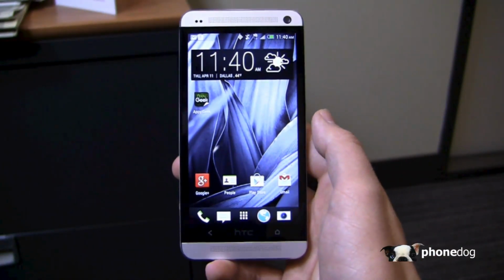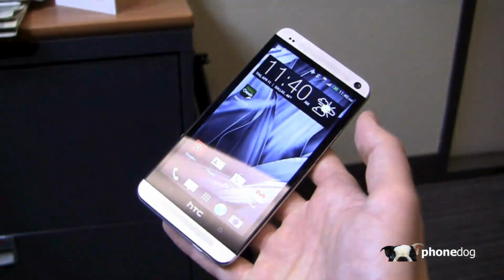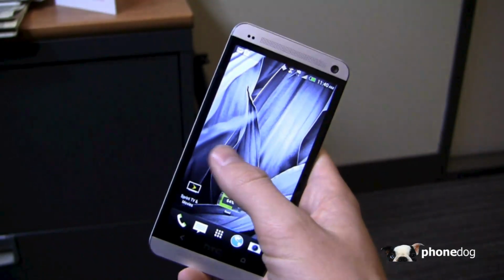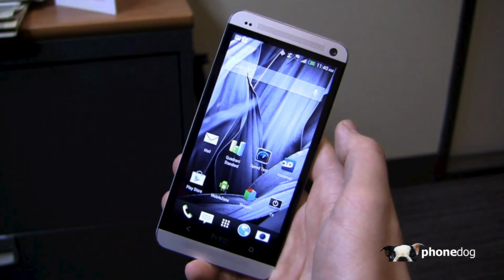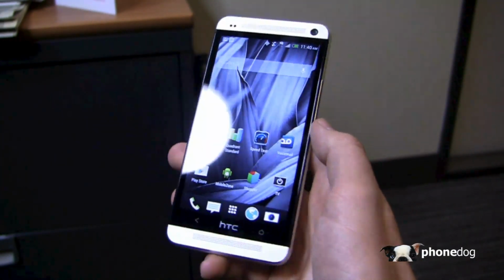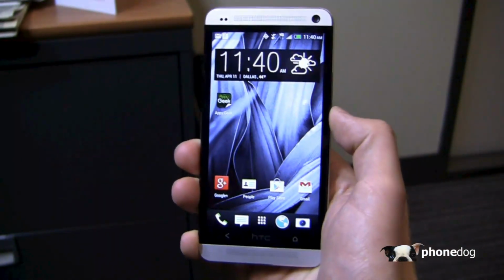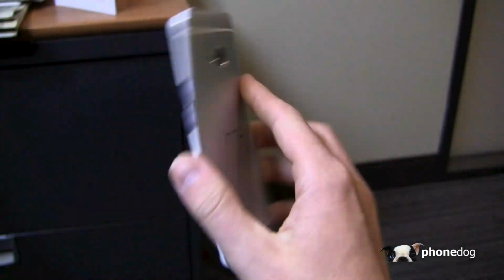The Sprint version is the one I'm working with right now in regards to a review unit, and the unlocked one I have does not support AT&T 4G LTE. And at least for me in Dallas, HSPA Plus speeds are just slow. They're just too slow in comparison to LTE, and it's something I use on a regular basis because I'm constantly sending pictures back and forth, and I don't care to use Wi-Fi for my personal use.